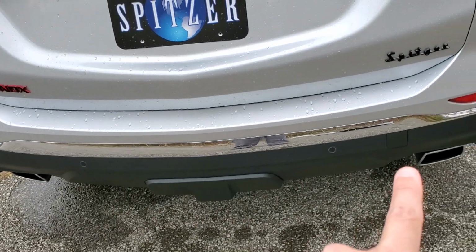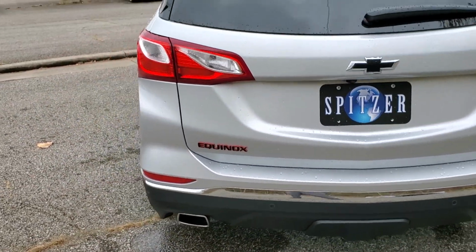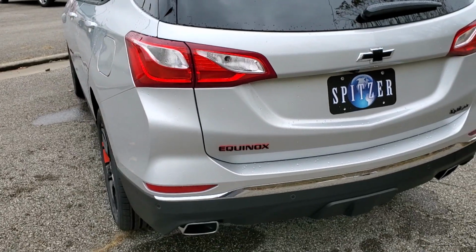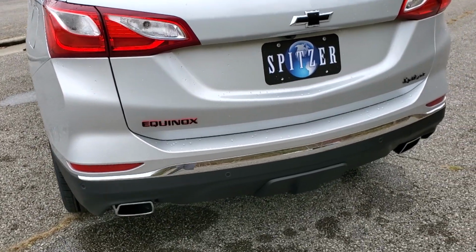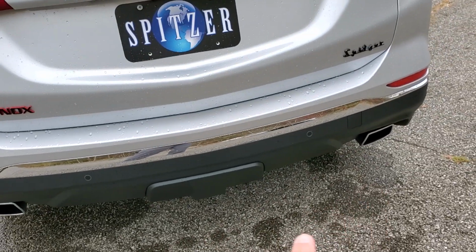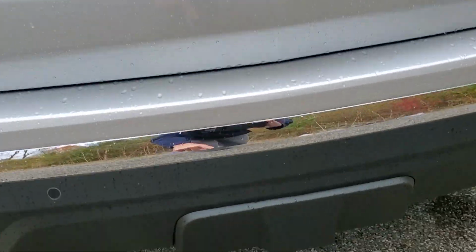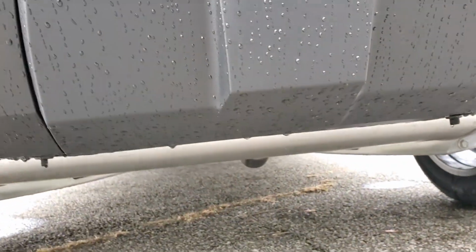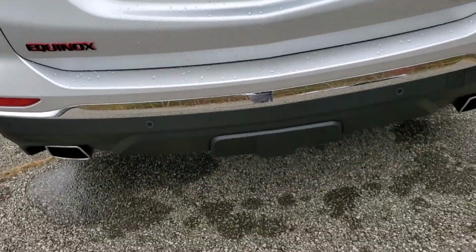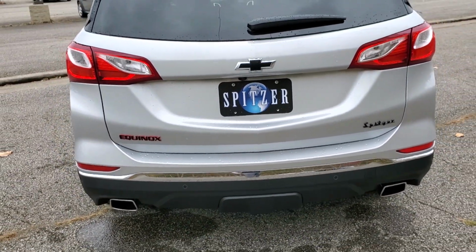This does have the rear park assist. See those little sensors? It does have rear cross traffic alert, standard on the Premier, available on the LT. This one is a 2-liter turbo engine, which is nice. It gives you the dual outlet exhaust, and there is actually a trailer hitch underneath it here. There's 2 little twists under there. I'm not sure if I can get you down low enough, but 2 little twists. You can take that off and you can actually tow up to 3,500 pounds.